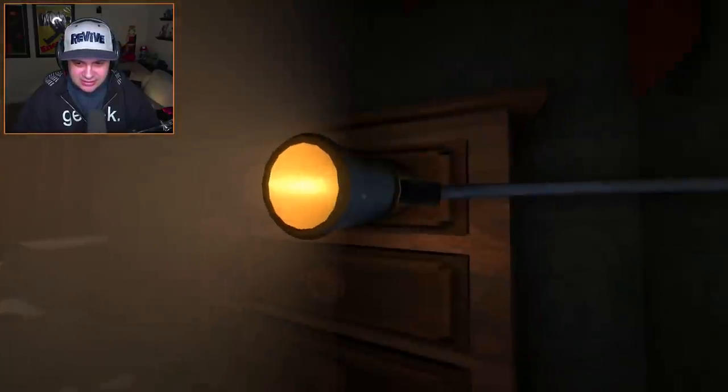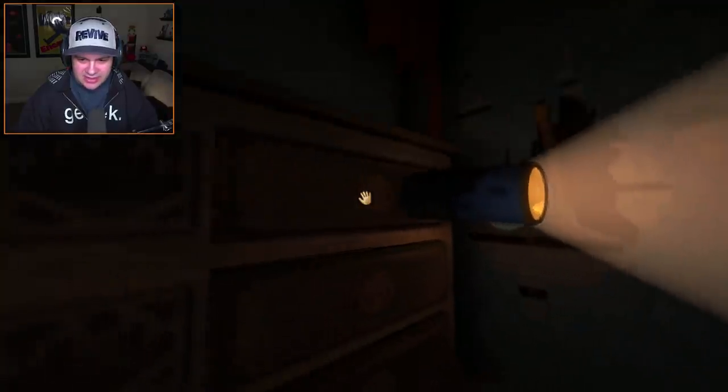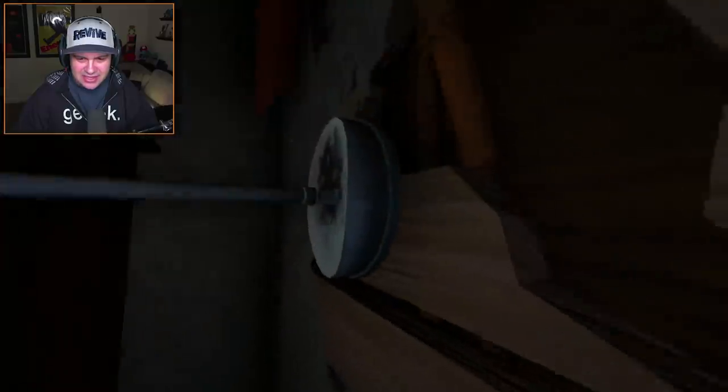What is this? It's like a... It's a light? Wait, what? Why is there a light just sticking out of the side? Is everything tipped over? I don't know. I'm very confused. I'm quite confused, actually. What is this? What's going on in here?